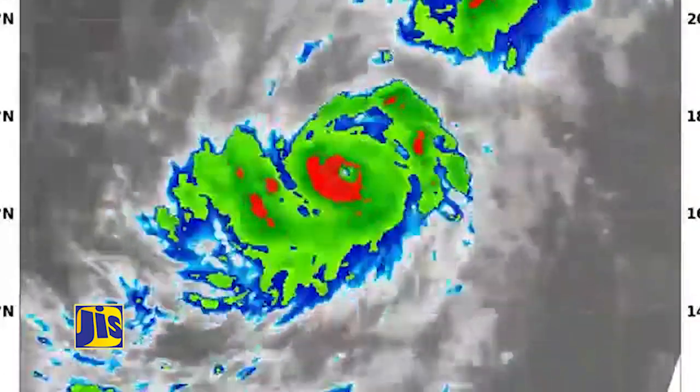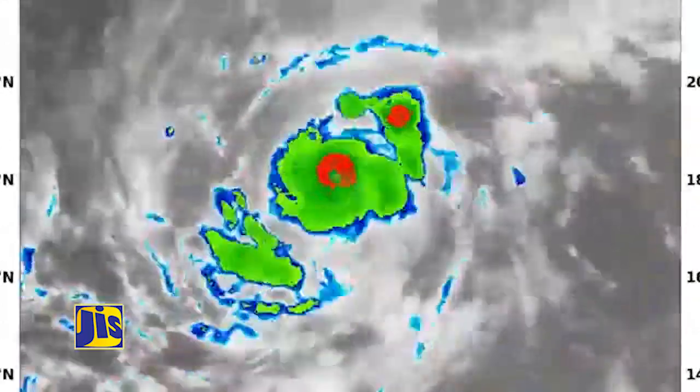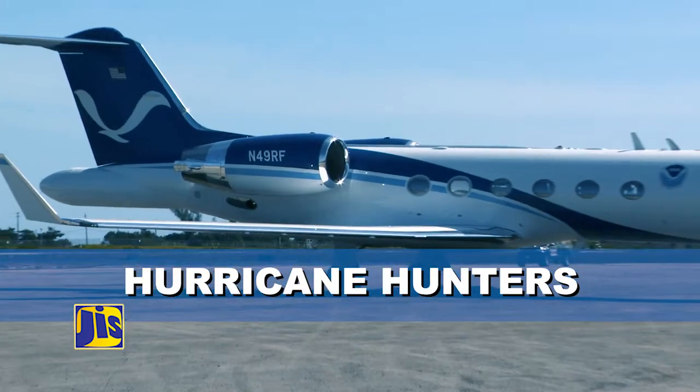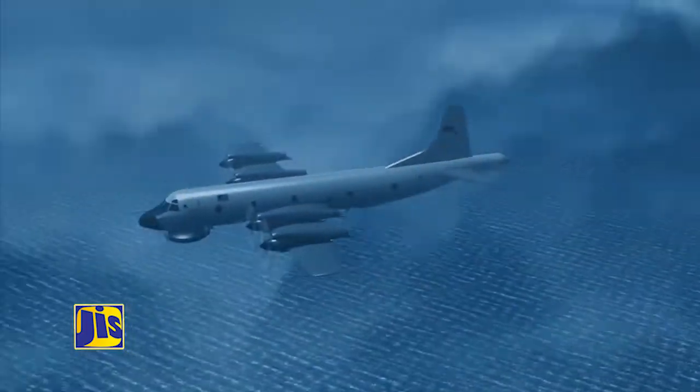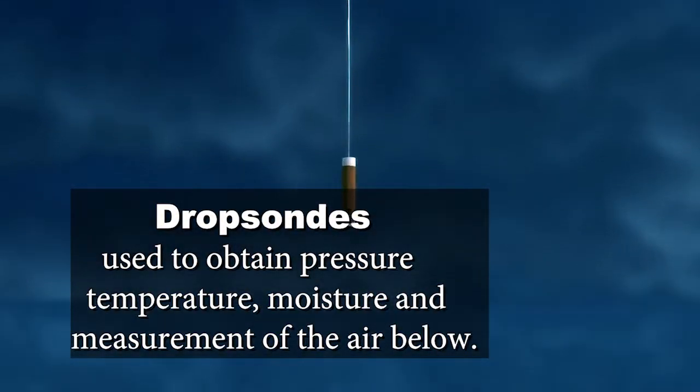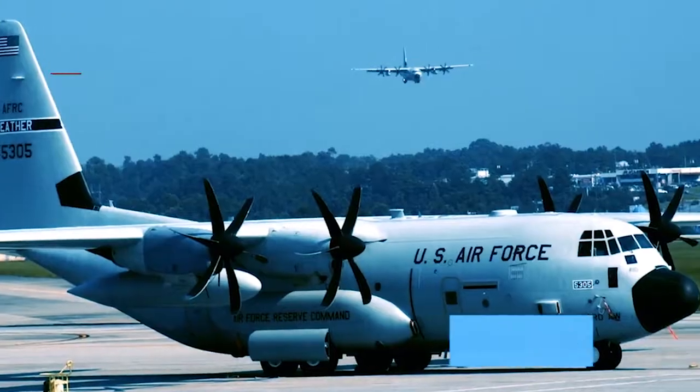But a critical part of forecasting is done by the specially equipped NOAA aircraft called Hurricane Hunters, which collect data through high-flying meteorological stations. That will be transmitted back to the Hurricane Center and then made available to all the region, including Jamaica.